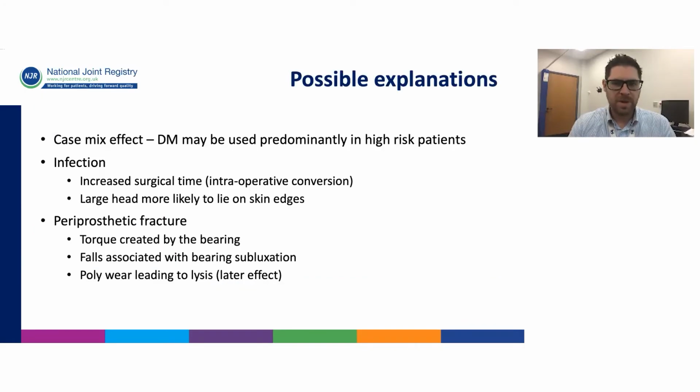So what are the possible explanations for this? This could be a case mix effect, with dual mobility mainly used in high-risk patients. Infection rates may be higher because of increased surgical time, possibly due to intraoperative conversion or unfamiliarity with kit, and the large head may be more likely to lie on skin edges before reduced.